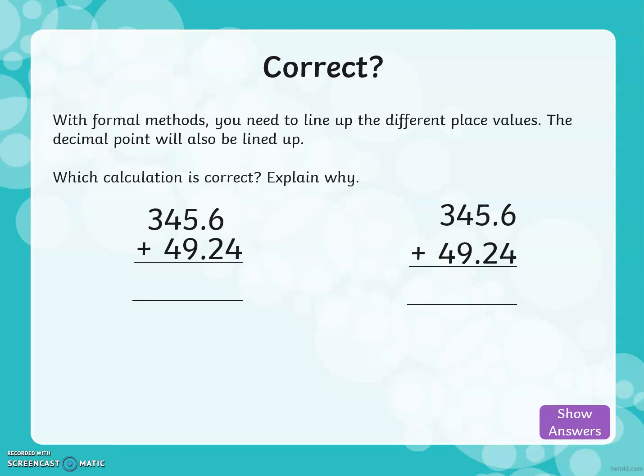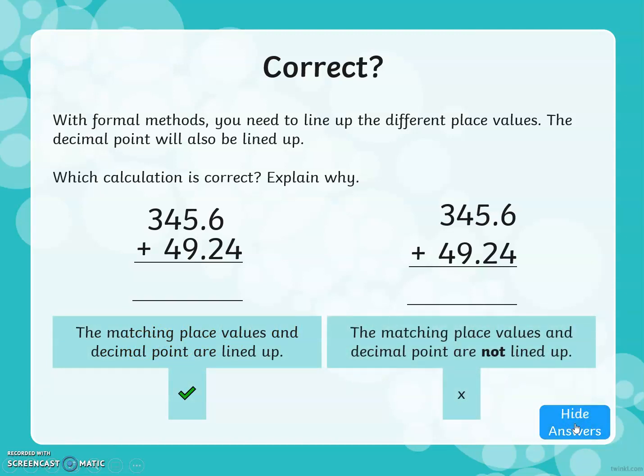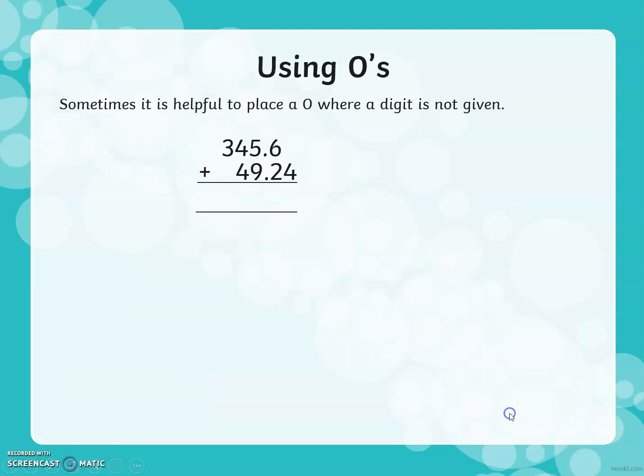Can you tell me which is correct, and explain why? Of course, this is correct as the decimal points are perfectly underneath each other. Here we have a decimal point here, and the other decimal point is way over here, so that can't be correct. So in one the matching place values and decimal points are lined up, and in the other the matching place values and the decimal points are not lined up.